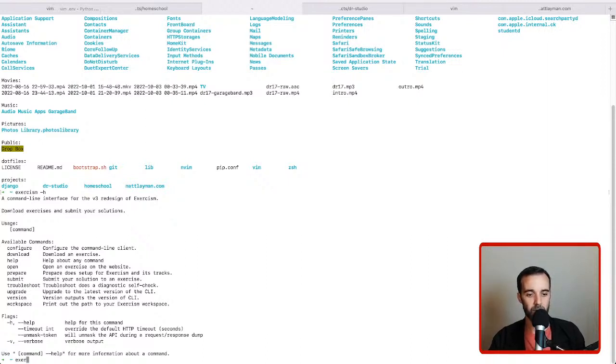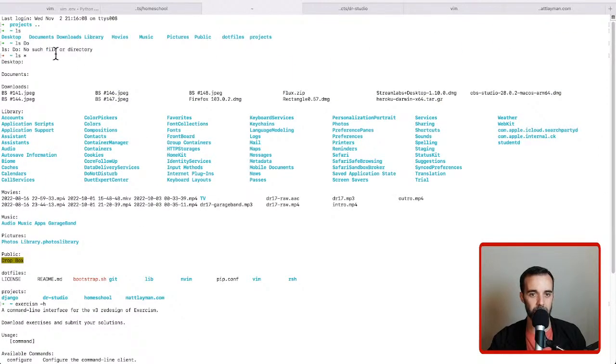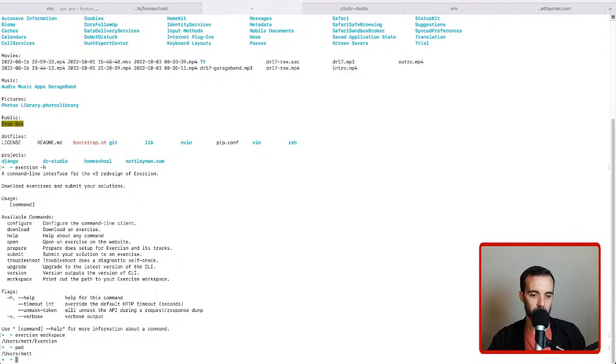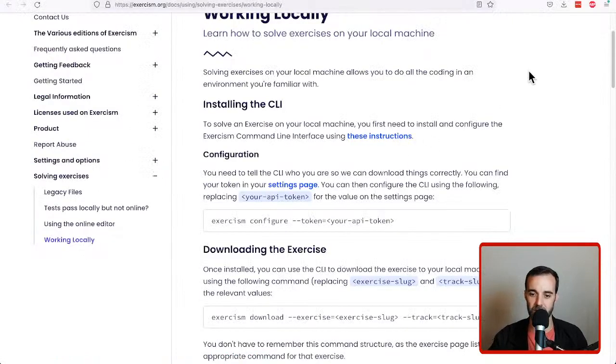Ah, there it is. This must be a common problem because look at that. There's a whole command just for saying where's your workspace. Was I just blind to seeing that? I'm in my home directory. What? Hi, John. Welcome. So I'm in Matt. It says that I should be able to go to Exercism, but there's nothing there. Oh, you know what it is? I haven't downloaded anything yet, so it has not created my workspace. So it's telling me where stuff's going to go, but it hasn't done it. I'm guessing that's what it is.